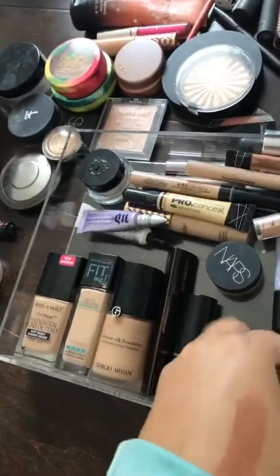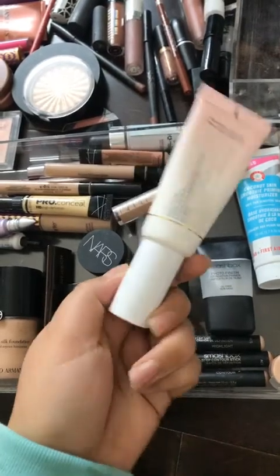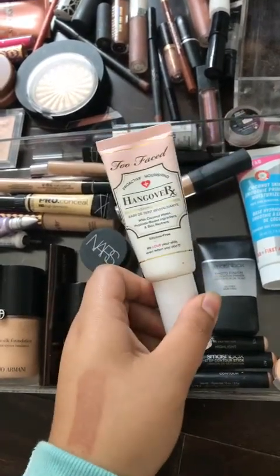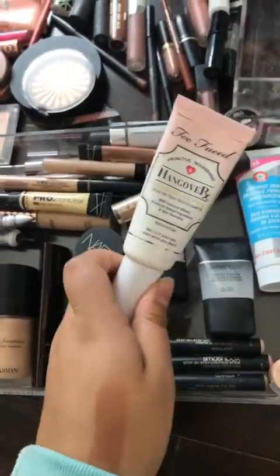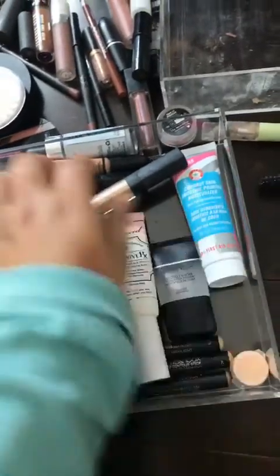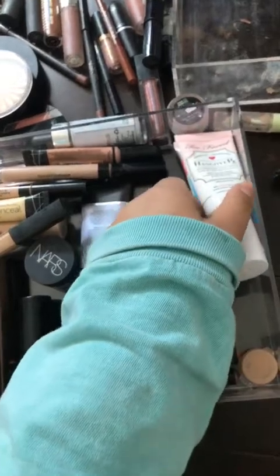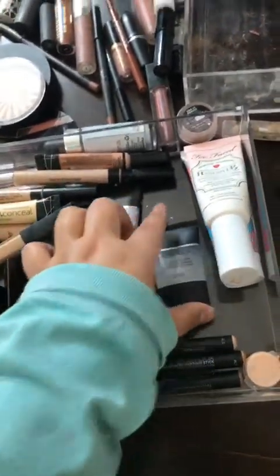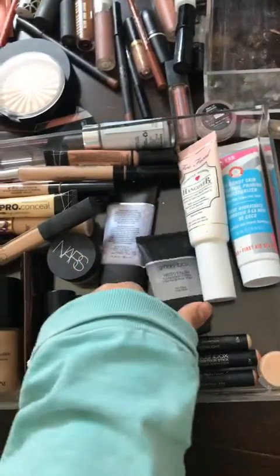Favorite primers. So I have this Hangover RX primer from Too Faced, and it actually smooths the skin a little too, and it's hydrating. It doesn't smooth it too much, but it does smooth it a little bit. And then the Coconut Smoothie Primer, amazing. I know a lot of people like that one, and it smells good, and it's so moisturizing, and it's pretty luminous. It has a little glow to it, almost as if I put liquid illuminator in it.